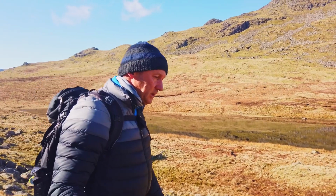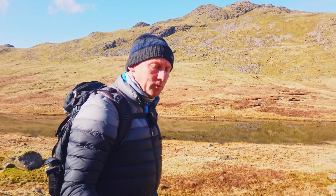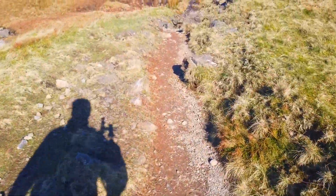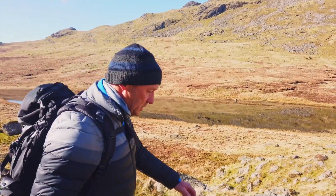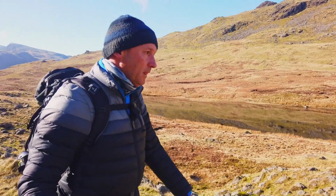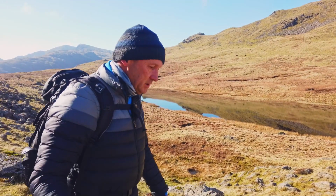The walk I'm doing today is a challenge. Not particularly a challenge for me, I've done this a few times before, but it's a challenge set to the members of the Wainwright Society, of which I'm a member, to raise money for charities.